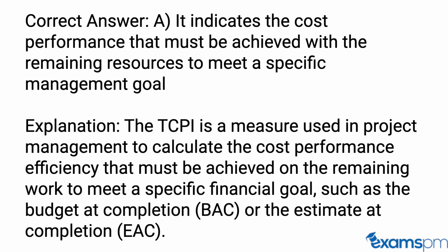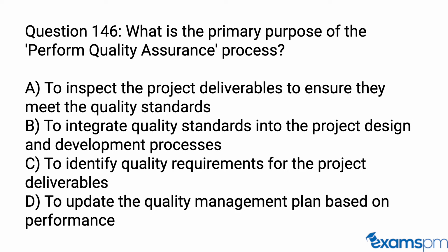Correct answer: A. It indicates the cost performance that must be achieved with the remaining resources to meet a specific management goal. Explanation: the TCPI is a measure used in project management to calculate the cost performance efficiency that must be achieved on the remaining work to meet a specific financial goal, such as the budget at completion, BAC, or the estimate at completion, EAC.